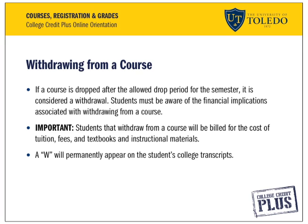If a course is dropped after the allowed drop period for that semester, it is considered a withdrawal. Students must be aware of the financial implications associated with withdrawing from a course. Students that withdraw from a course will be billed for the cost of tuition, fees, textbooks, and instructional materials. In addition, a W will permanently appear on the student's college transcript.